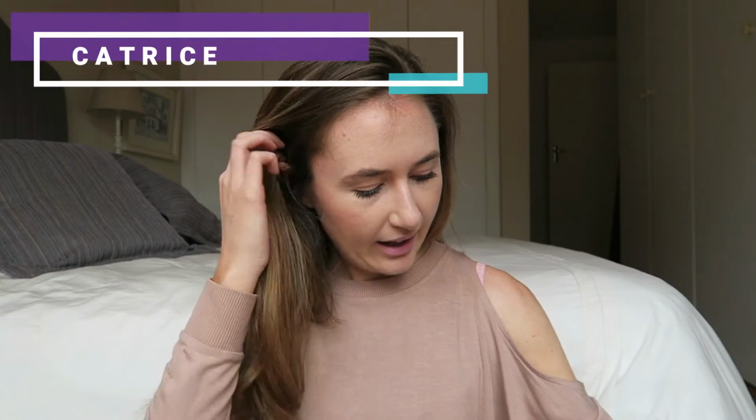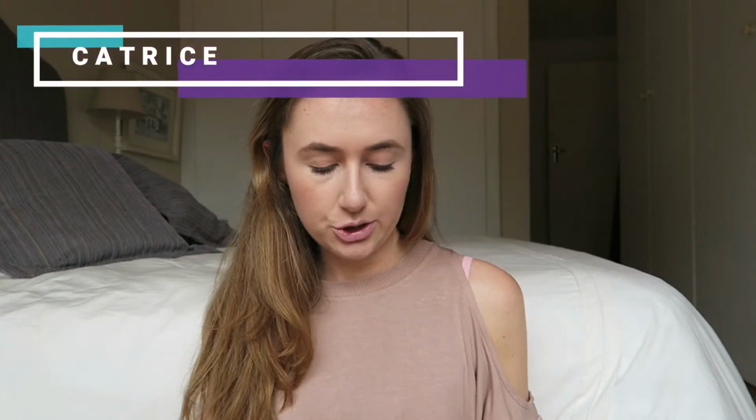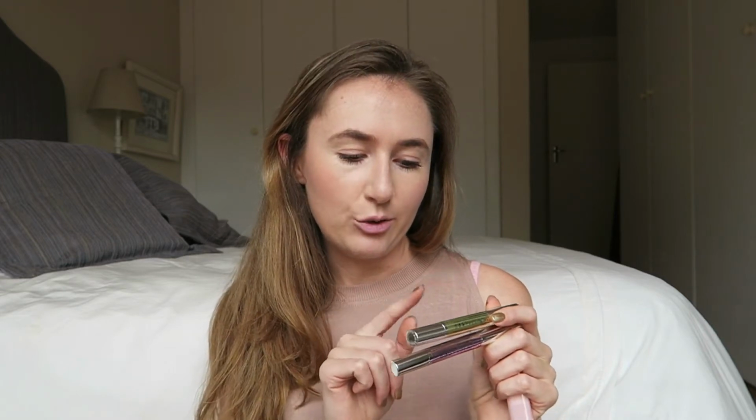But anyway, moving along, I have new products from Catrice. Catrice did send me a couple products, but the ones that stood out to me the most were the concealers, because I love Catrice concealers. I think they are really probably the best on the drugstore market. They have launched the Retouch Anti-Dark Circle Concealer, which is the green one here.